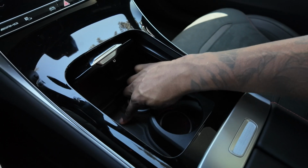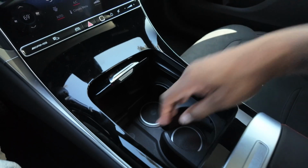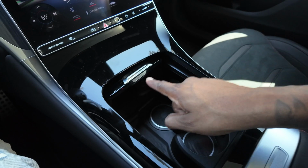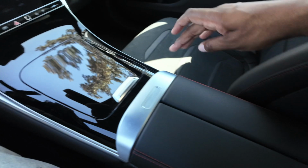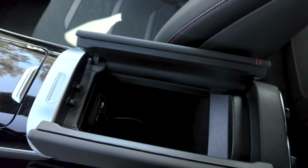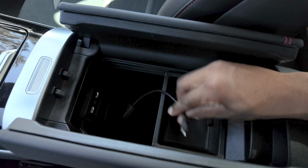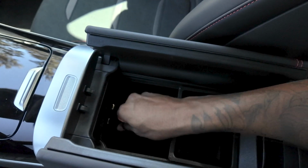And this is where you would put your key fob if the GLC doesn't recognize where it's at, deep down in your pocket. Now, moving to the center compartment, it has a good amount of space in there, but it's not the biggest. We do get 2 USB-C ports, which is really nice.